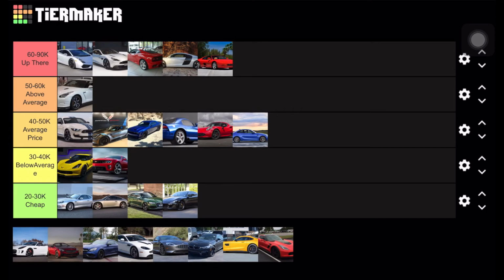And the Ferrari F355, whatever they want to call it. One of the most beautiful cars ever. One of the most beautiful Ferraris ever. The best looking modern Ferrari of all time.